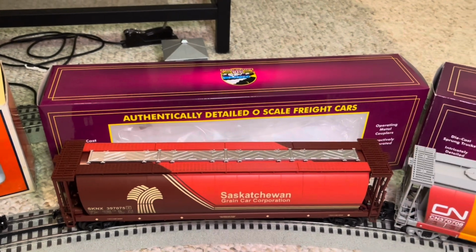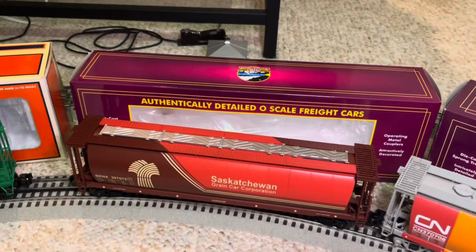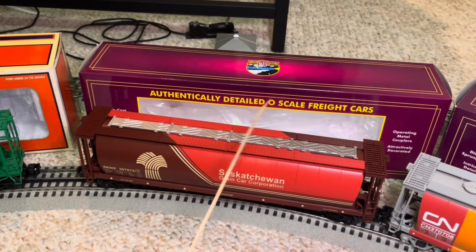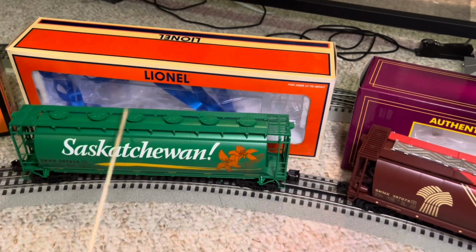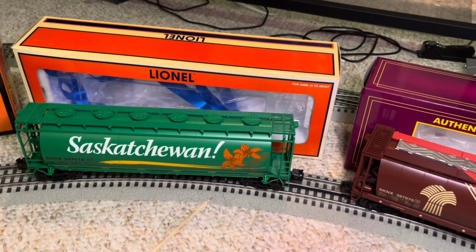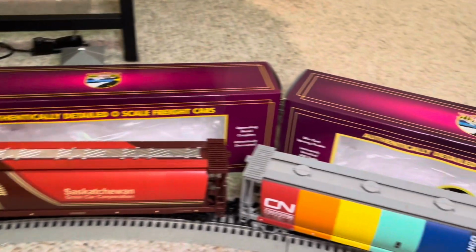This car here is interesting. And again, that's Saskatchewan. As far as I know, it's just a one road number. And then same thing with this one here from Lionel, one road number. God, there was something I was going to say about it, and I plumb forgot.